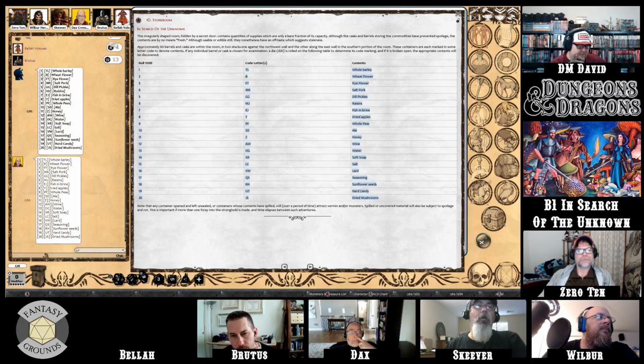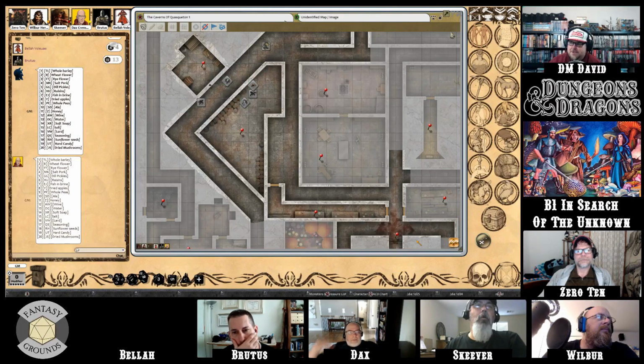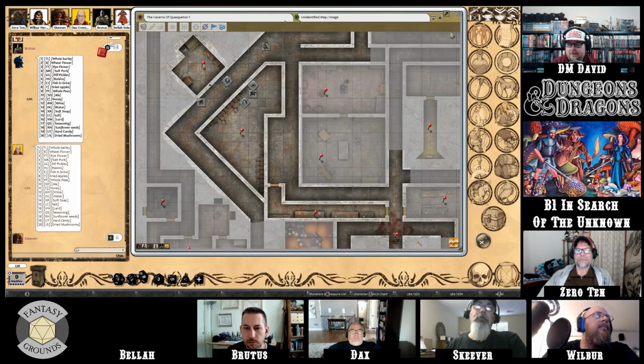So not bad. You found tons of supplies, and as you guys are doing this, I think you've been in there for about another hour or so. So why don't somebody give me another D6 roll? This is a wandering monster roll. All right. About an hour goes by, Skeever, and it's very uneventful.